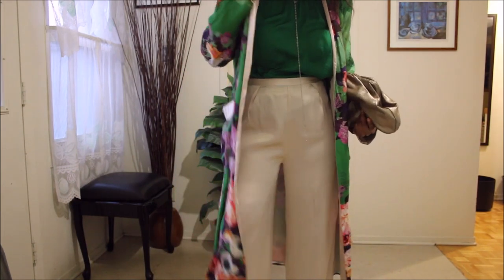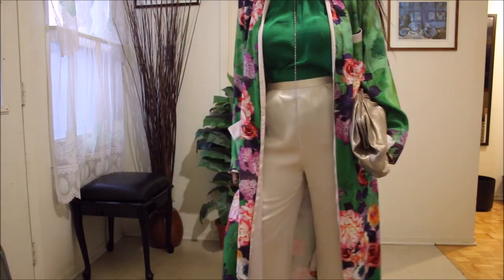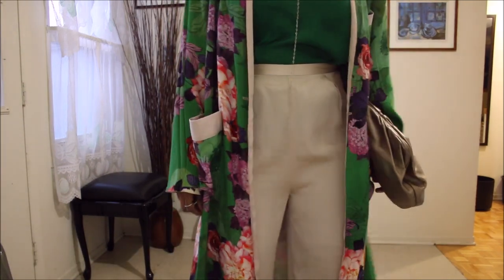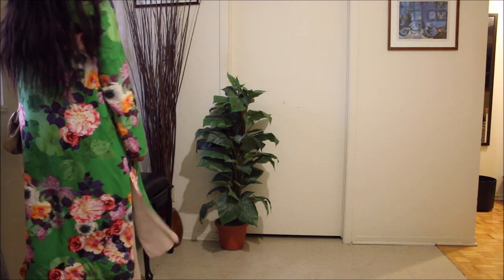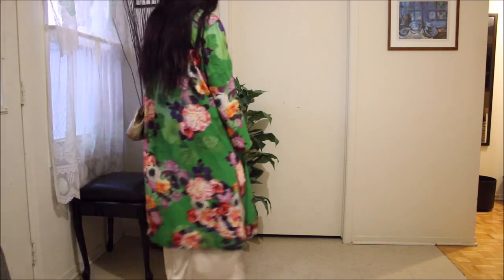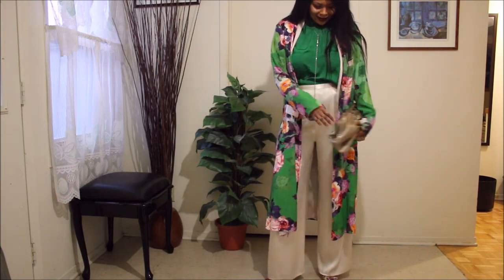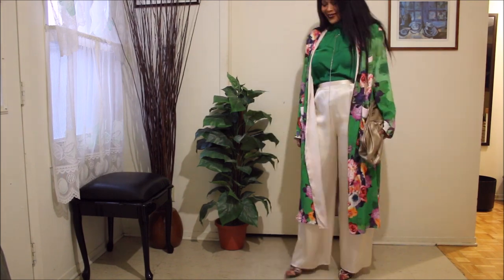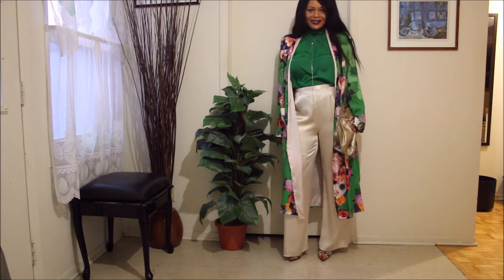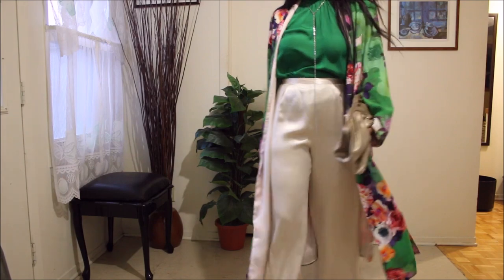As well as, here again is the kimono, as you have seen me wear it on several occasions. So I am just wearing it as is, and I don't think I have to say anything else, because it works well on both sides for me. And this for me is a great piece that I would have to wear in my closet and get my cost per wear for years to come.